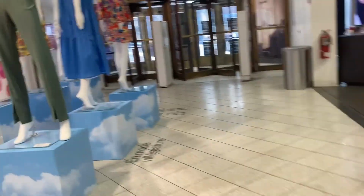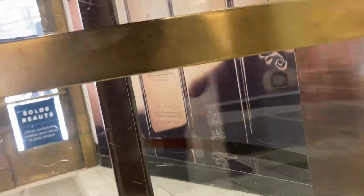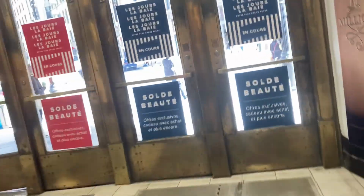Here's St. Catherine Street. And that'll be it. Love the brass doors on this though.